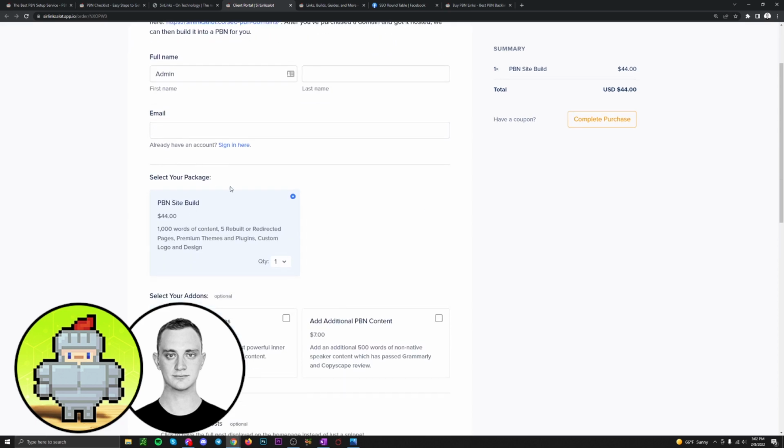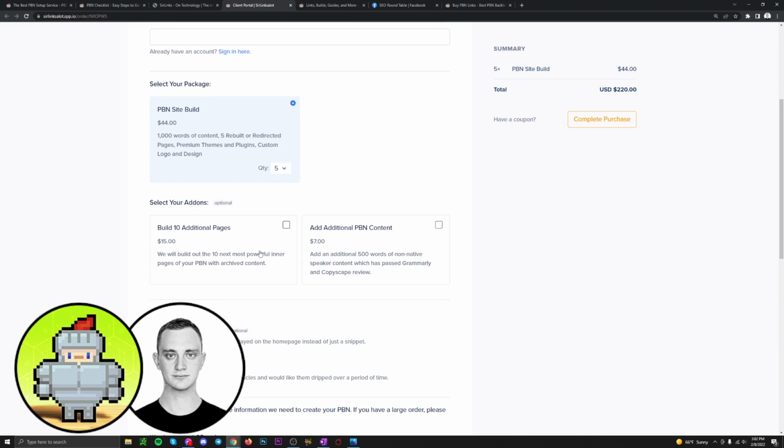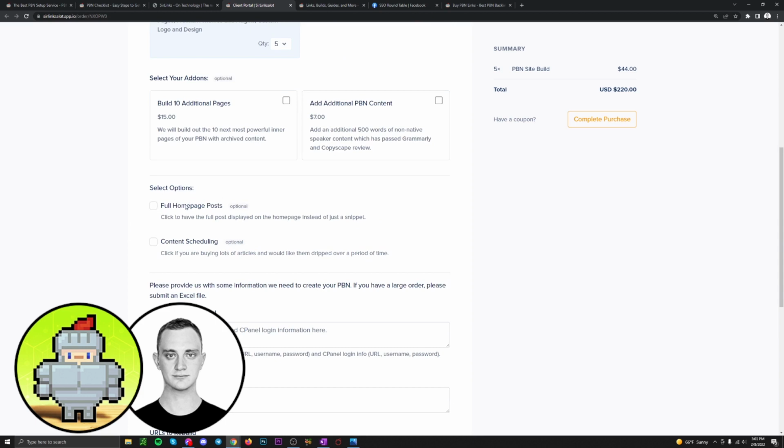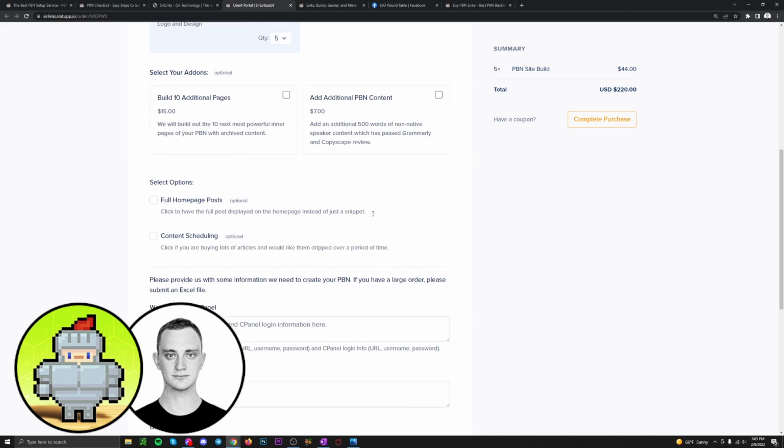Next up, you select your package. You can also select the quantity, like if you want 5 different PBN websites built. Then you can select your add-on, like if you want additional pages rebuilt or additional content added to the site. We've got a couple other options here, full homepage post and content scheduling, so be sure to check those out if you are interested.